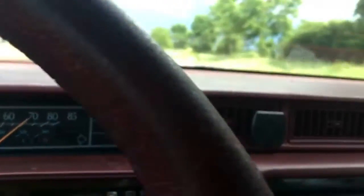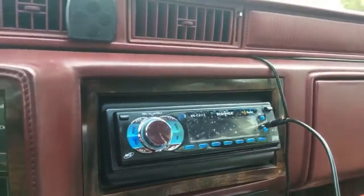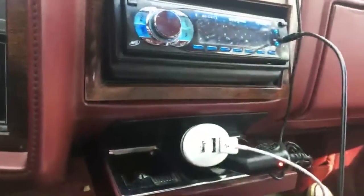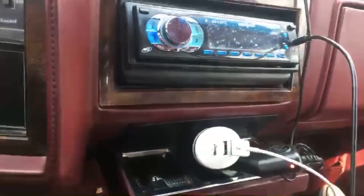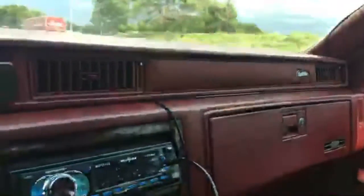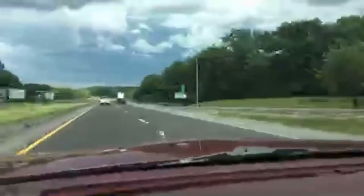Cruise actually works. It's got an aftermarket radio, which plays the aux, which is great, and then it's got a big old ashtray that you can jam a whole bunch of cigarette lighters into. So that's a pretty sweet deal. And then AC's blowing nice and cold, and we're having a good time. Let's see if we can catch up to him and maybe pass.